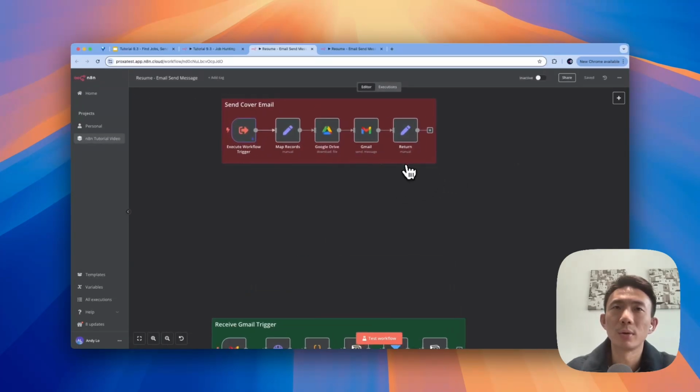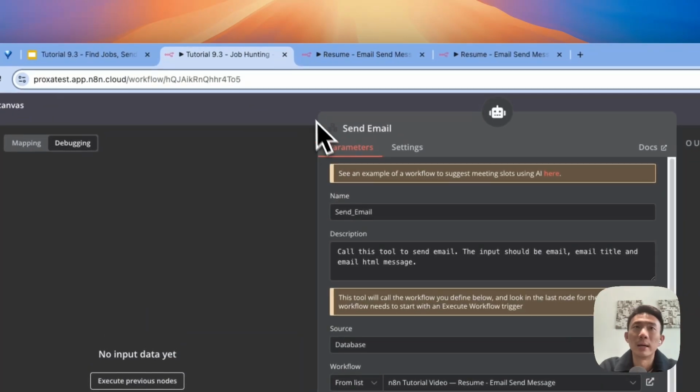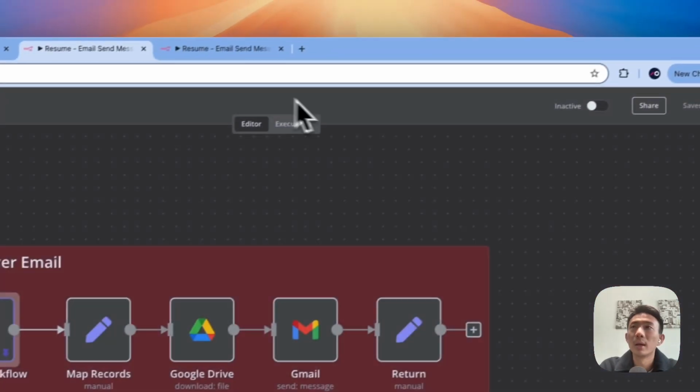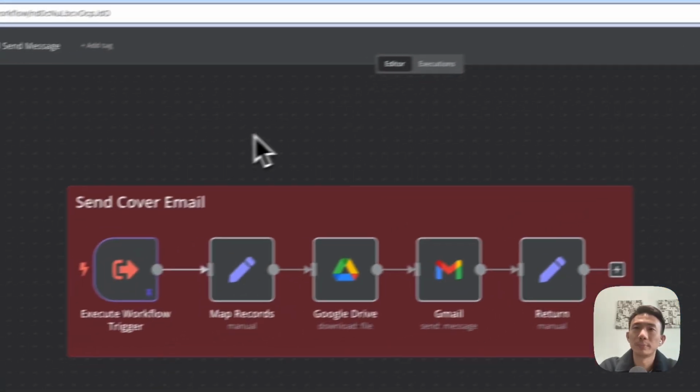So we can just focus on the upper part. This one is it. Basically, we just have 5 nodes for this workflow. Execute workflow trigger. So basically, this workflow will just trigger when this tool is called by this agent. So we have this, and then we can just search for execute workflow trigger.